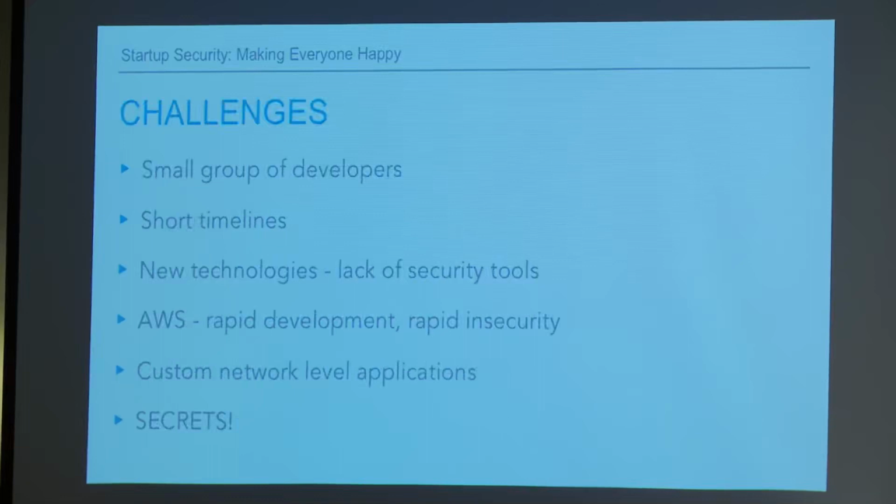So what are some of our challenges? Well, we're a really small group of developers. There's, I think, 4 of us, if you count Mike and I as half-time on actual writing code and development. We have a young group of talented people, but we're a small group. We have a lot of short timelines. We're 100% bootstrapped, so we need to get to the point where we're generating revenue quickly, so that we're not sinking all the cost into development.